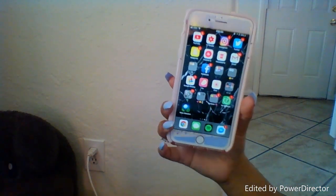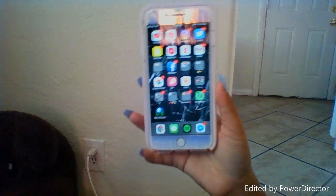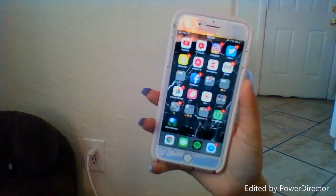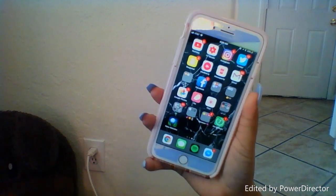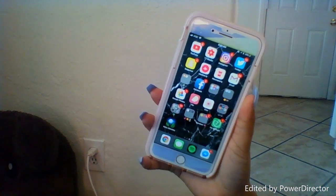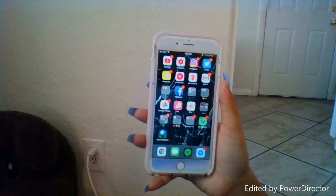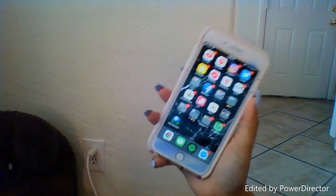Then we have Google Photos, which is probably my most used app on my phone, to be honest with you. That app basically backs up all your photos, and I literally have photos from since I got my first phone, so it has all my photos from my other phone and I don't have to transfer all of them. It's just all in one app. So that's what Google Photos is.